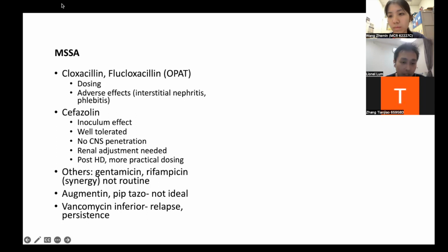Cefazolin has to be renal adjusted, but the good thing is that the dosing is 8-hourly dosing, whereas clox is going to be 4-hourly to 6-hourly, so a much more practical dosing. And in hemodialysis patients, you can give cefazolin post-dialysis 3 times a week, and that would really be much of a convenience for your renal dialysis patients.